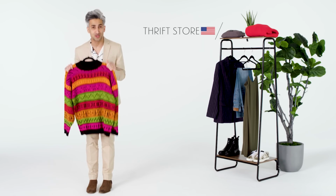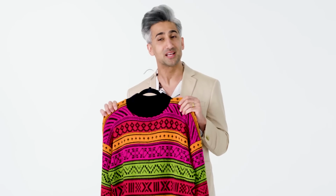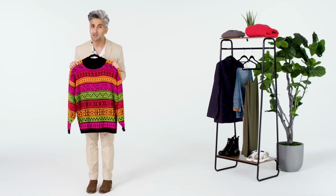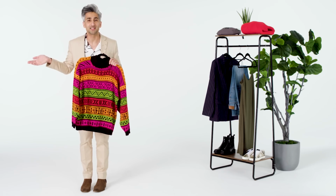In America, we would refer to this as a thrift store find. It's from a thrift store. However, in the UK, we call it a second-hand shop. We don't really use the word thrift store, we either use second-hand shop or vintage shop. And let me tell you the difference also between those. A vintage shop or a vintage store is somewhere that sells vintage items, so usually over at least 20 to 30 years old, whereas a thrift store is just clothes that somebody's donated. It could have been from this year, it could have been from 5 years ago, but it's not vintage.